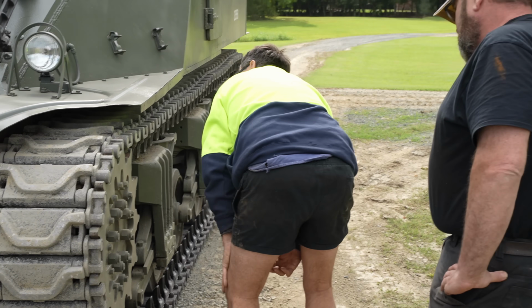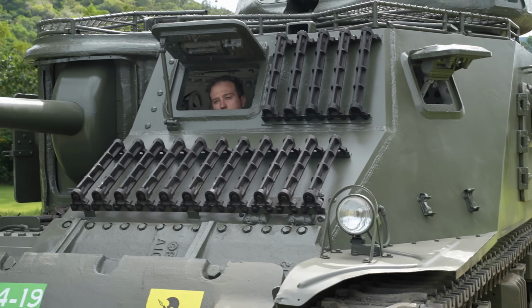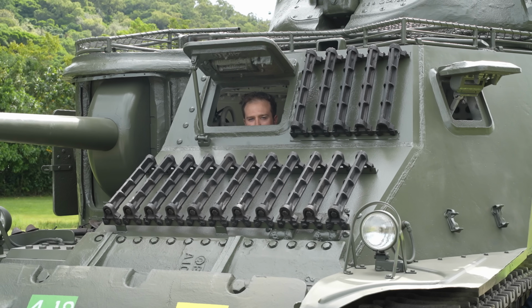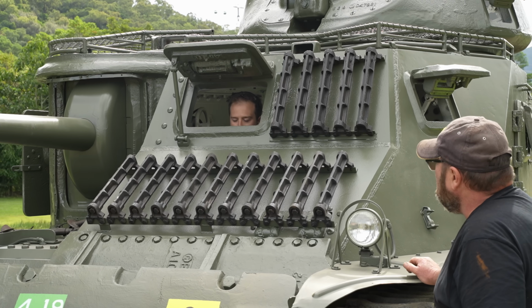3 laps of our track, and apart from some excess coolant coming out of the overflow of the radiator, everything seems to be working perfectly. Keep lapping. How's the temperature and all that sort of stuff? How's the temperature? 78. Yep.